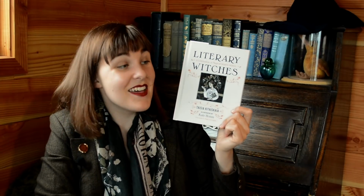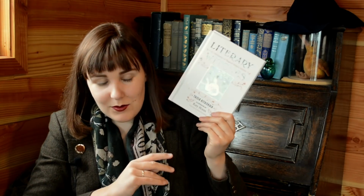The final, I'm going to say 4 books. There are another 2 over there, but I've left the best till last. We've got Literary Witches. This is a bit like Goodnight Stories for Rebel Girls, but I would say maybe a bit more of a sophisticated version of that, or a more adult version of that. This is, as the title would suggest, a collection of female writers throughout history, and it's wonderful.